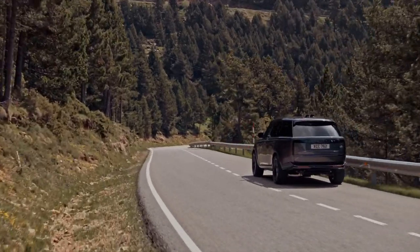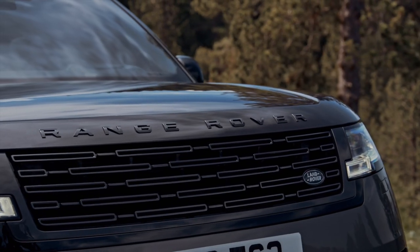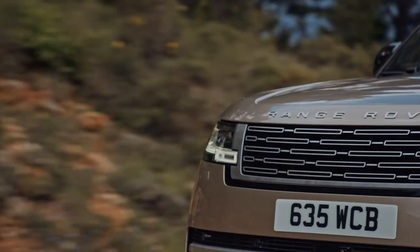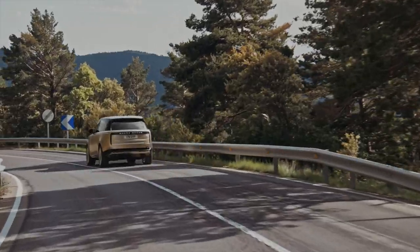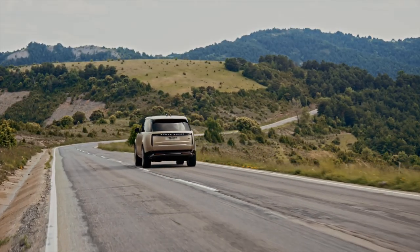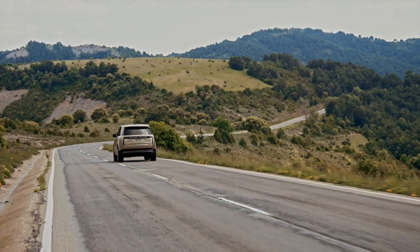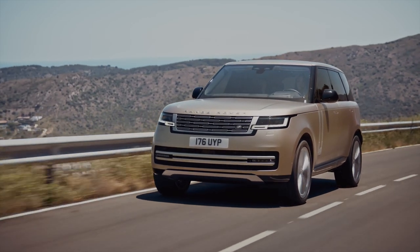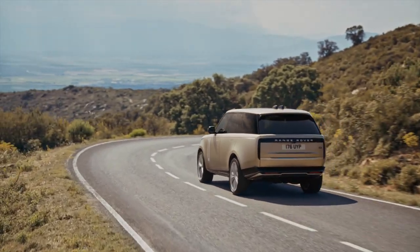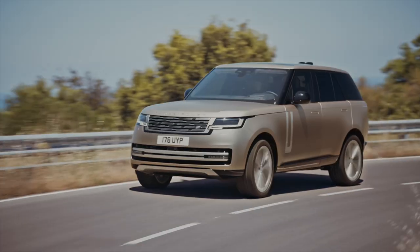Hill descent control restricts the vehicle's speed to a set limit whilst travelling downhill, with Range Rover independently braking all four wheels to stop you picking up speed and keeping you in control. This isn't just for off-road use. It can really help when travelling downhill on snow and ice, keeping your speed down without putting you into a slide.